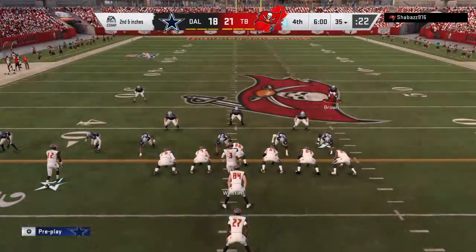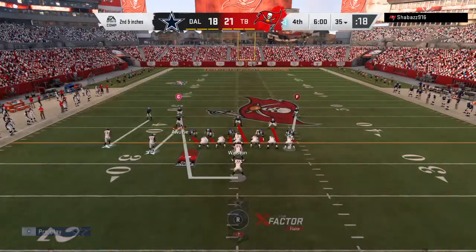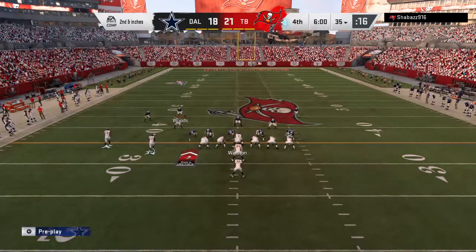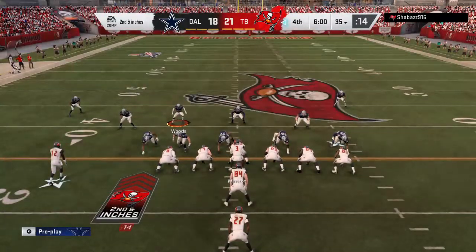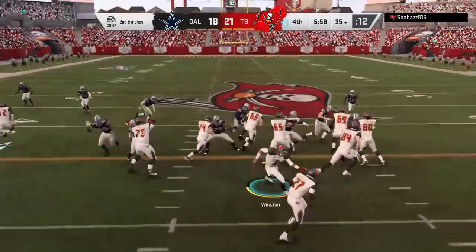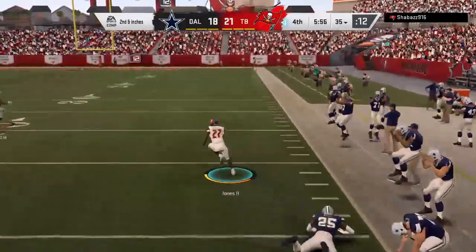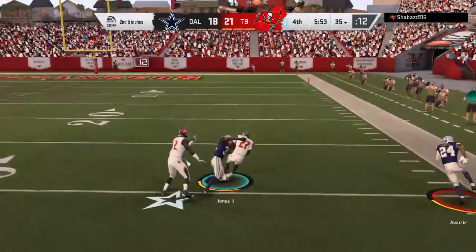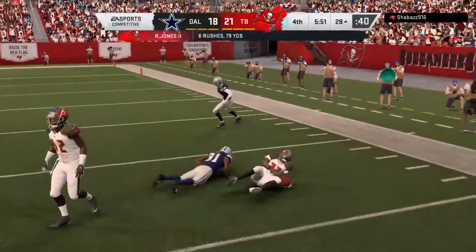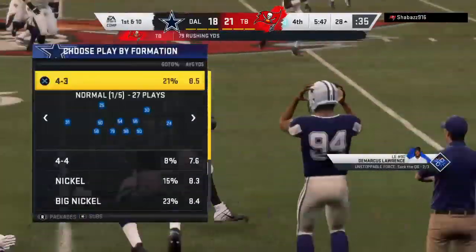An ideal spot here to get a first down and try to run some more clock, and this is second and less than a yard. You got tight. You got tight right there. Running right, Jones. He's got the first down and more, past midfield and down to the 28-yard line. And he's going to get this all the way down to the Cowboys' 28.